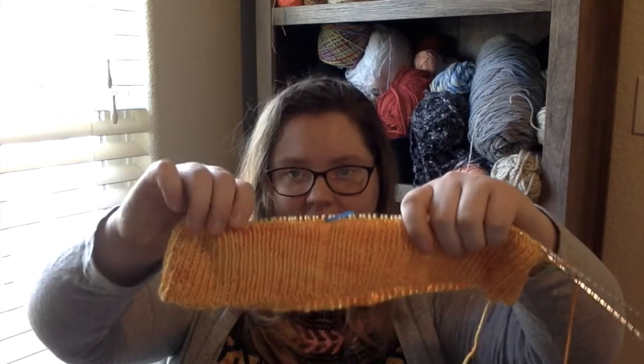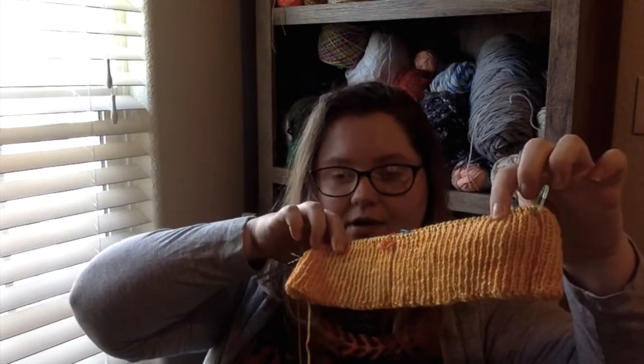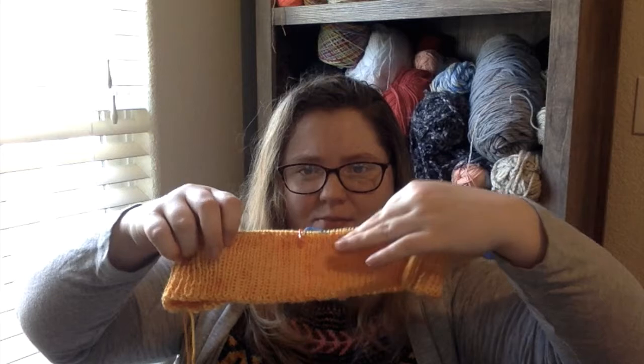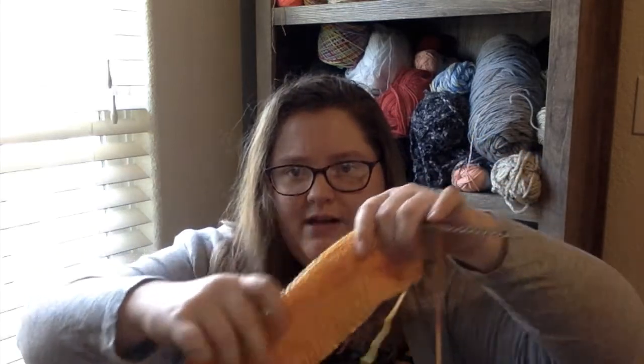Yeah, so I now need to, I believe, move into my larger needles. I'll have to go back through the pattern to read it a little bit more. I did read over it, but I just want to make sure I get the concept of what's going on. I think there's maybe pooling, I don't know, it looks more like some speckles right in there.